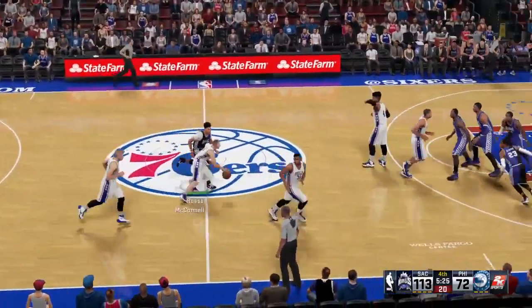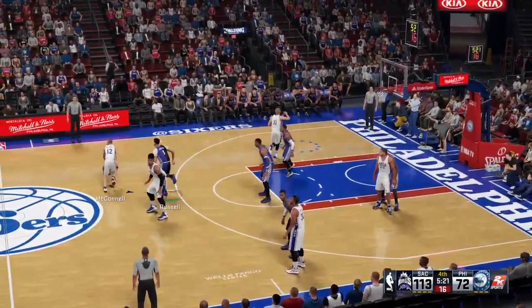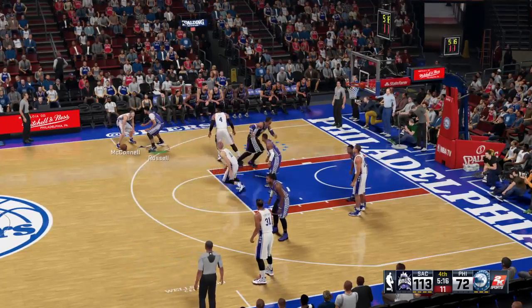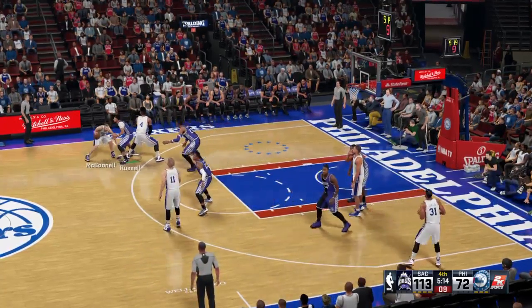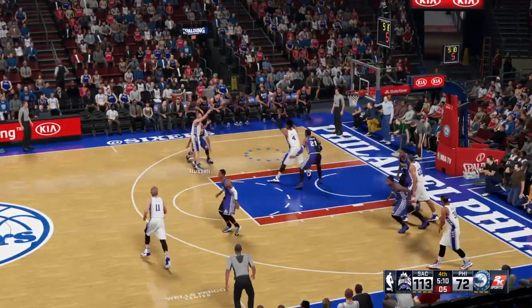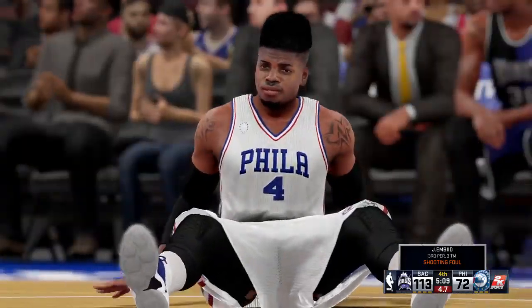What a big-time mismatch it's been in the post. Where's the defensive adjustment? They're getting housed down there. Yeah, something's got to change. A double team, maybe a substitution, but this is getting out of hand. To the inside. And foul called as he misses. He'll go to the line and shoot 2.